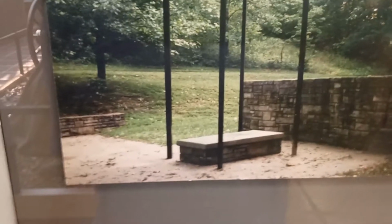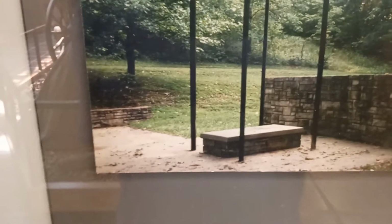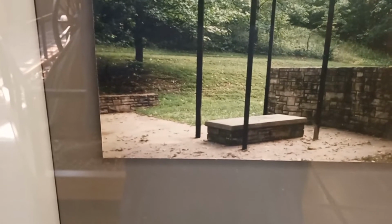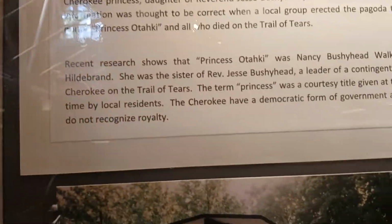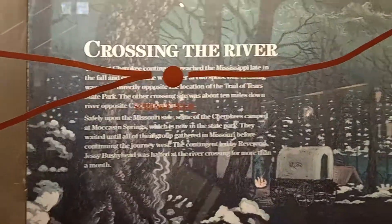Well, history lesson, y'all. She was the sister of Reverend Jesse Bushyhead, a leader of a contingent of Cherokee on the Trail of Tears. The term princess was a courtesy title given to her by local residents. The Cherokees have a democratic form of government and do not recognize royalty. So that was something that they gave to her as a title. But Cherokee Indians did not recognize royalty. Okay, crossing. They were talking about crossing a river, the march to the river.